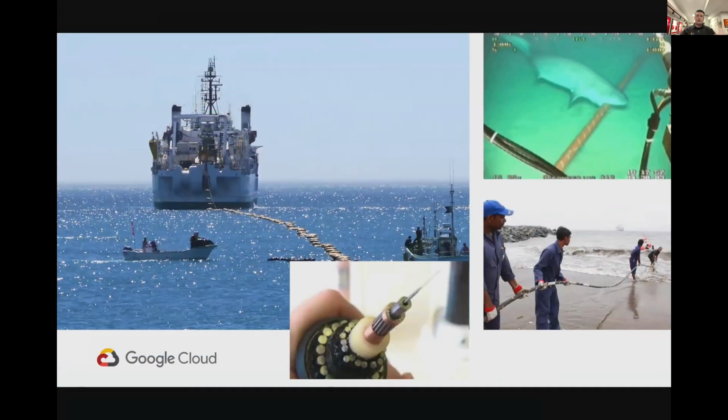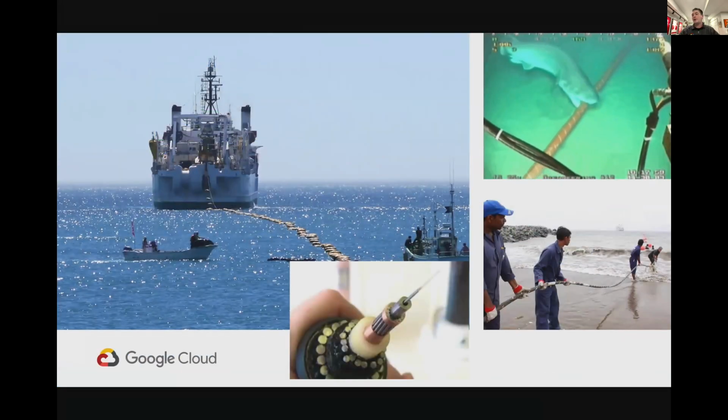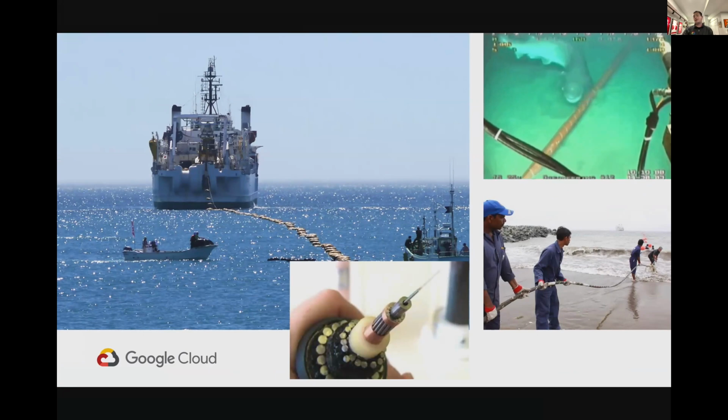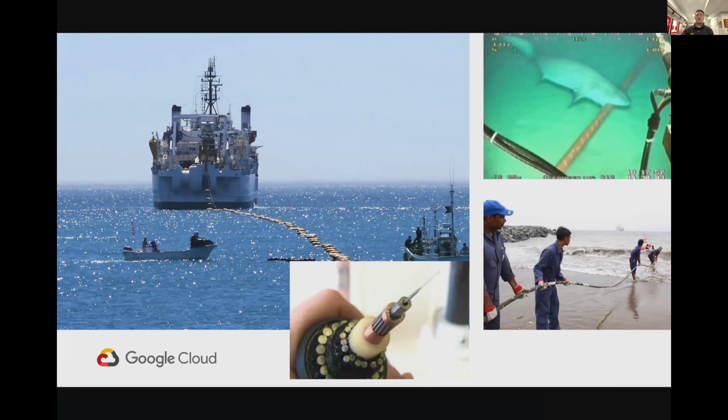And this here I like to throw in, it's just kind of a fun slide, but we are testing these to make sure they're shark proof. That is an actual video of a shark trying to eat through one of our fiber lines, and a picture of one of our ships that is actually laying subsea fiber cable.